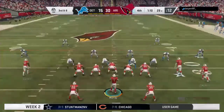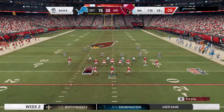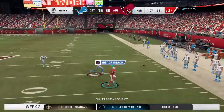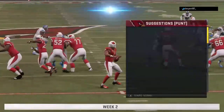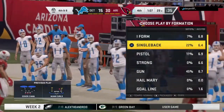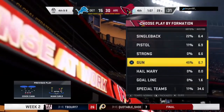So the failure to connect on 2nd down, that leaves them staring up here at a 3rd and 8. Throwing is Murray on 3rd down. And that will be incomplete. I think he's a little trigger happy right there, and it turned into an ill-advised throw into their zone. Well, we know he has confidence. He'll throw it any place, anytime, anywhere. That time it fell incomplete.